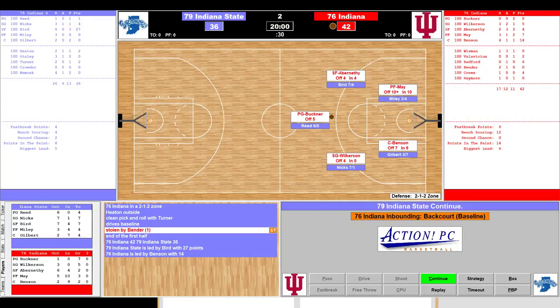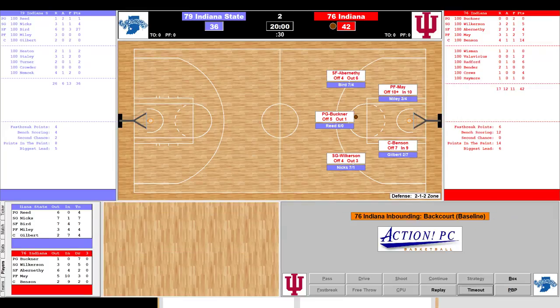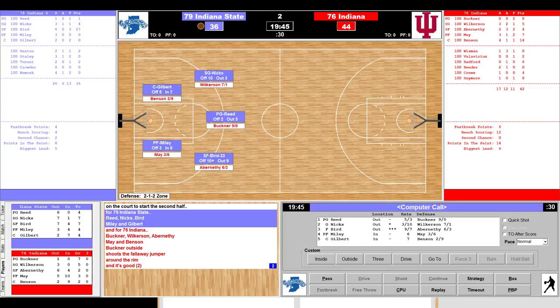As the Sycamores trail by 6, Hoosiers 42, Sycamores 36. Indiana starts with the ball. They bring it up court. They work the ball to Quinn Buckner on the outside, who is very good at driving to the basket. We're just going to play this normal, our 2-1-2 zone. We don't want to get any type of foul on Bird with a double team. Once again, the computer's just going through the lineup. Buckner takes the jump shot over the zone, and he makes it, 44-36. Indiana pulls out to an 8-point lead now.